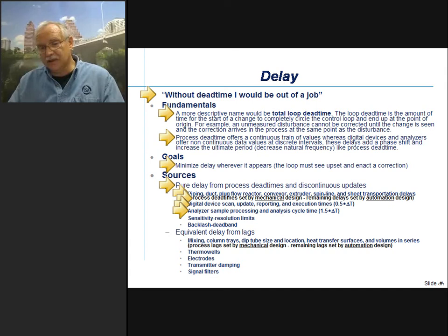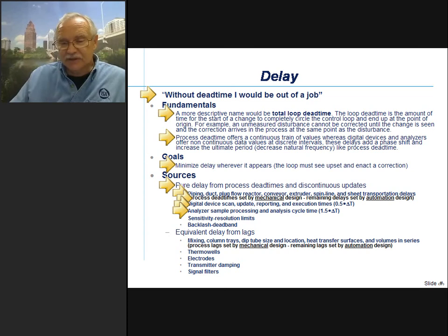And why is it 1.5 times? Well, because the result is at the end of the time interval, whereas for digital type update times and execution times, the result is typically available at the beginning of the interval. The fact that an analyzer result is at the end of the interval causes you to go from 0.5 to 1.5 times that delta T of the time interval.